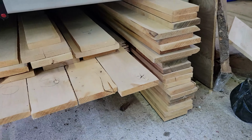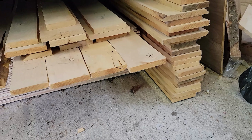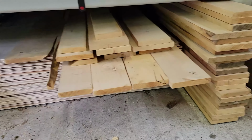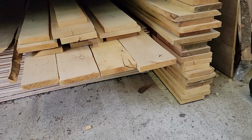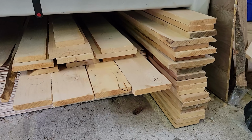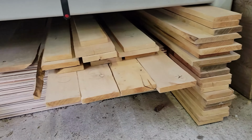But it's 37 boards, 10 foot long, average about 6 inches wide. Those are four quarter boards. So it's about, I don't know, 180 something board feet. I got that for 35 cents a board foot because I paid like 60 bucks for the whole stack.